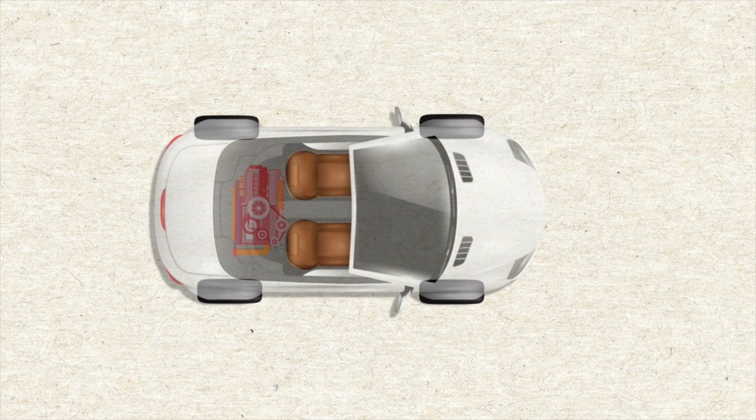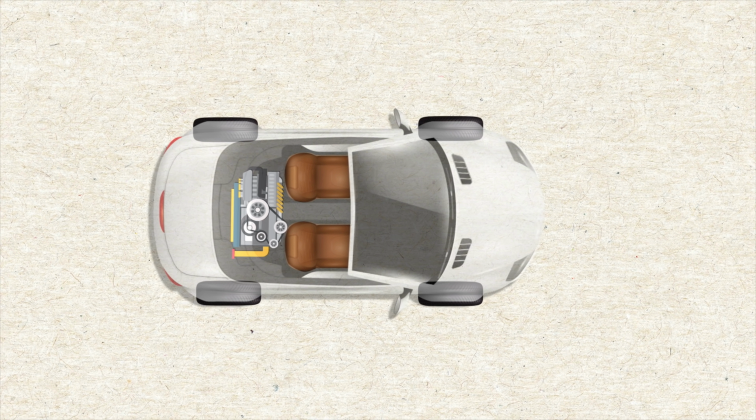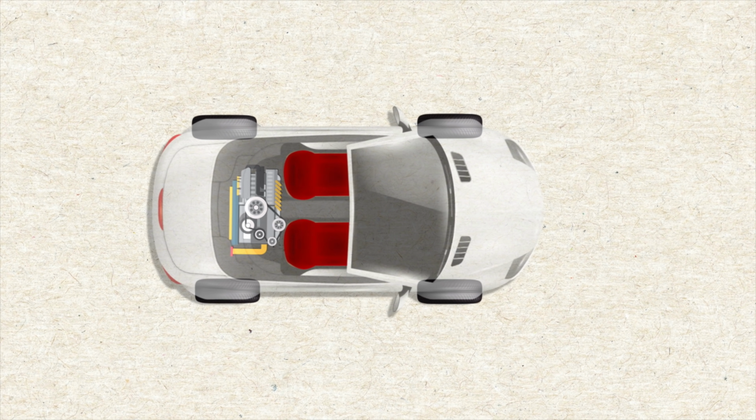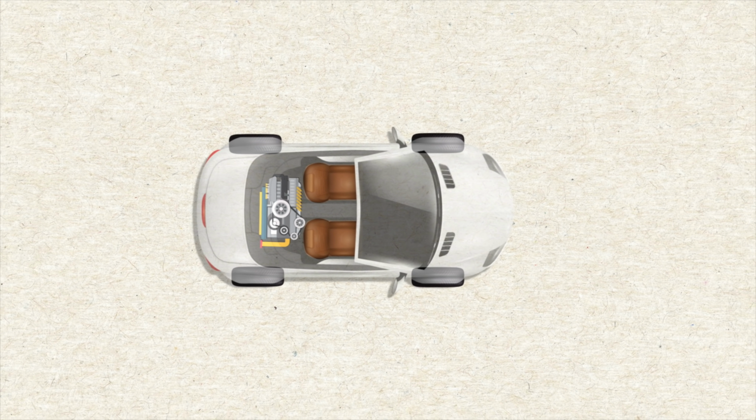But this mid-engine placement has its share of disadvantages too. If you're going to place the engine near the center of the car, well, that means you need to place it behind the front seats. That's why many mid-engine cars have just 2 seats, and even then, legroom is tight. So you can see why these cars cater to people who want speed and flash rather than comfort.